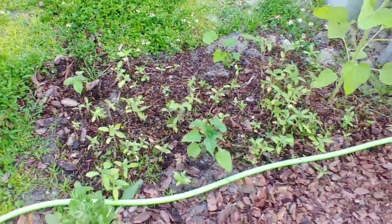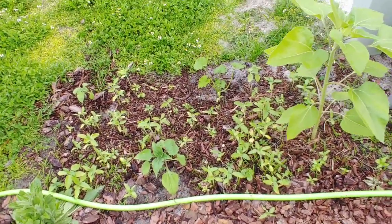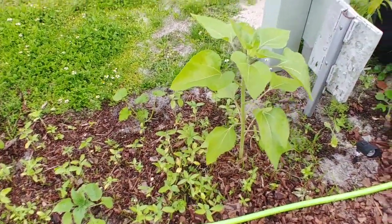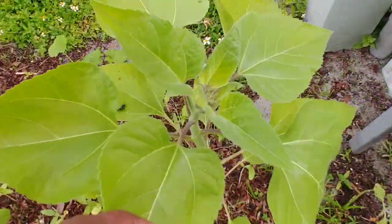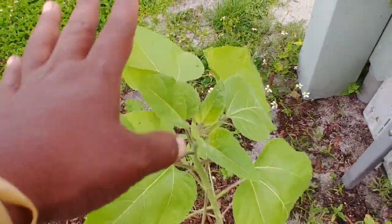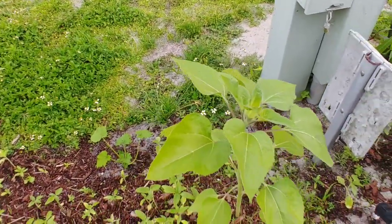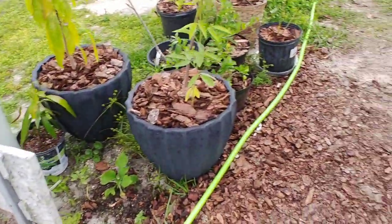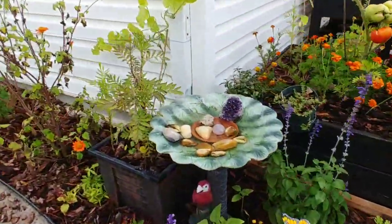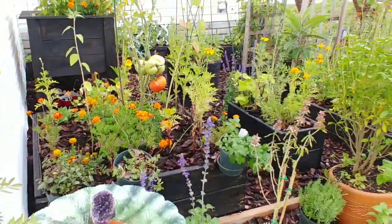This is the sunflower bed that I still need to whip and shape. I'm still throwing sunflower seeds out here each week. As you can see, they're different sizes. This is a mammoth, and that's where the sun sets. So this is where this sunflower head would be tonight, but in the morning her head will be off to the east where the sun rises. Gotta have this for the bees and the butterflies.